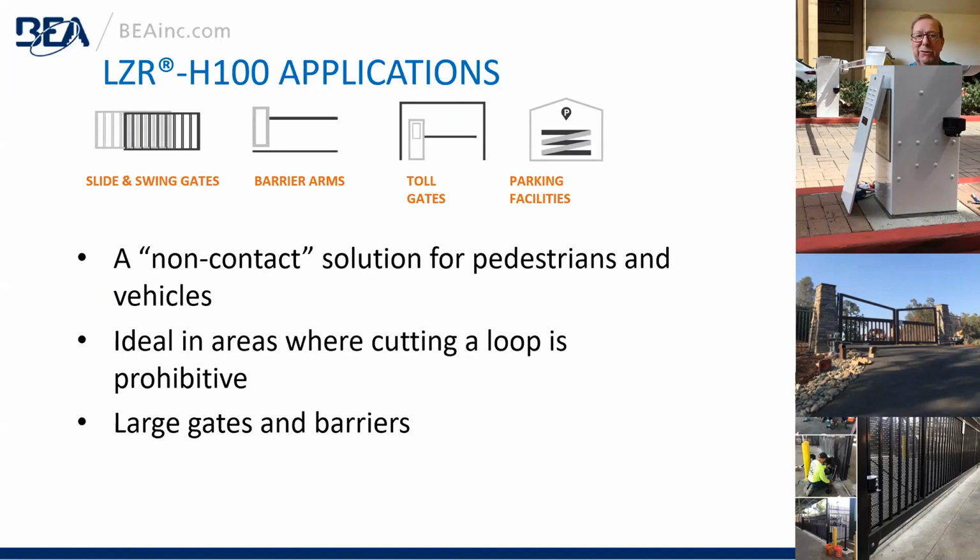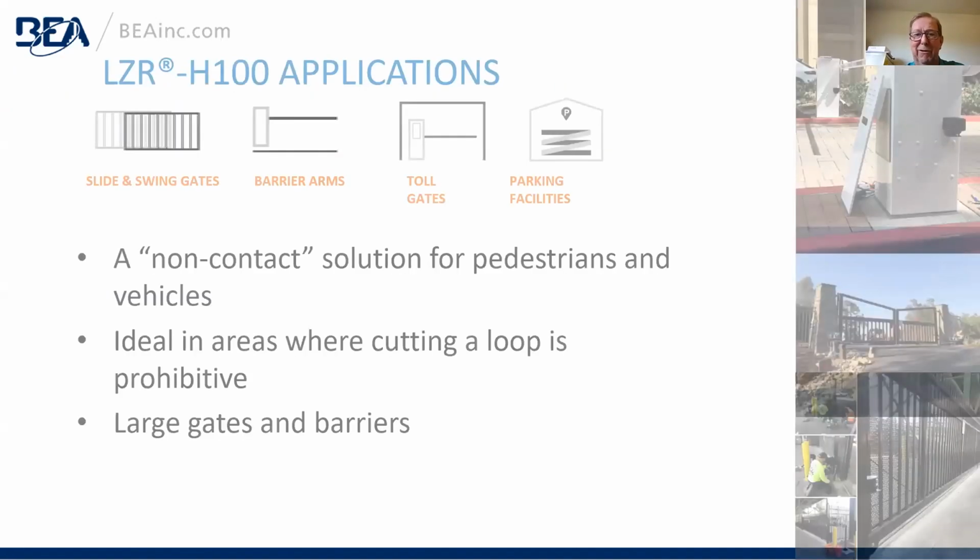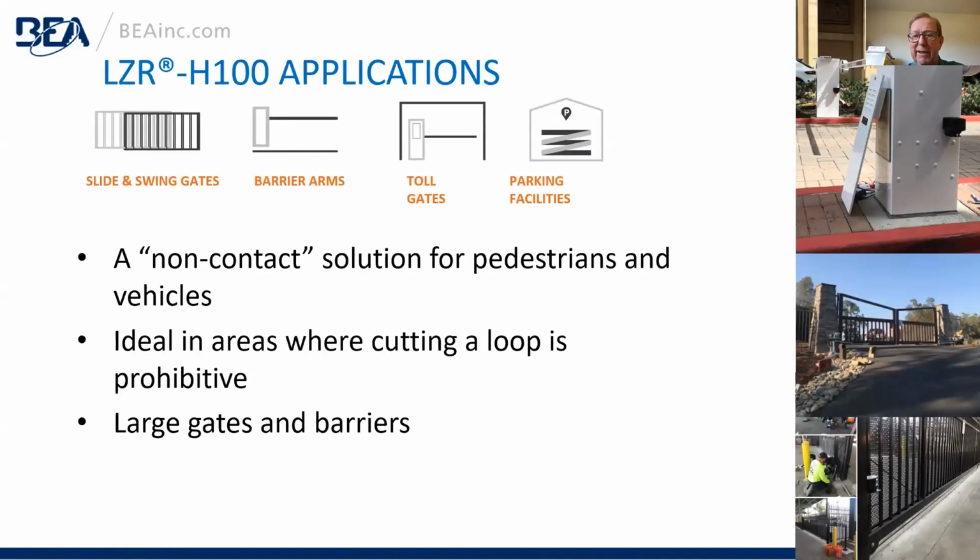So you have slide and swing. We're showing barriers, toll gates, parking facilities. Anywhere where you're really looking for closer proximity protection, particularly again under the barrier. We can see underneath the arm in the picture on the upper right. So that's all really, really important.